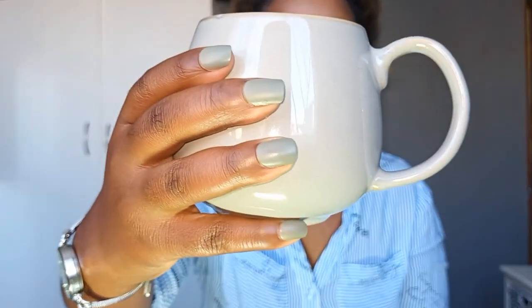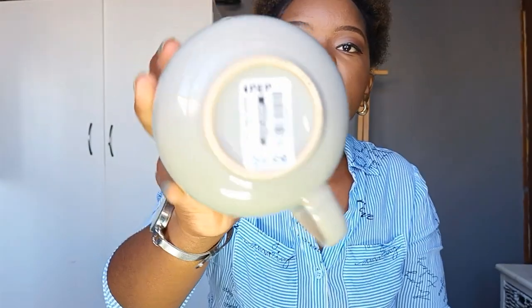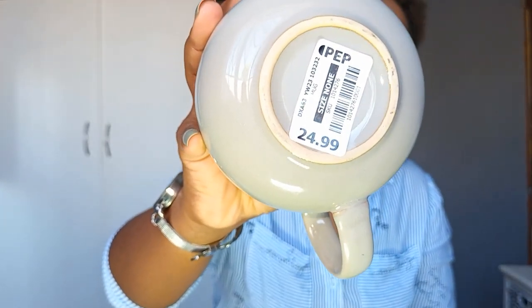And then I also got this mug. Oh my god. Look how beautiful. I just got one, but I'm gonna go back and buy some more of these mugs so that I can make them three or four. This is how it looks. It is very pretty, you guys, and I got this for 25 rand. I'm most excited about this.